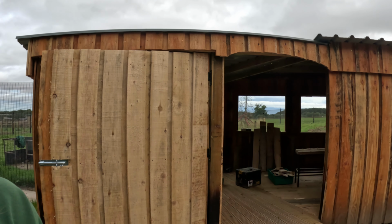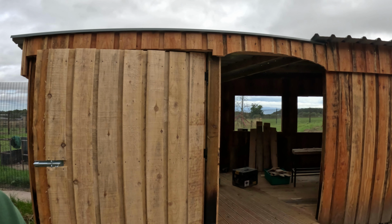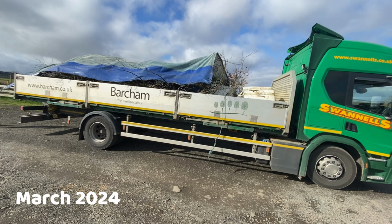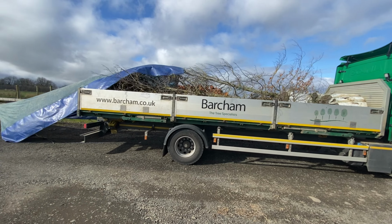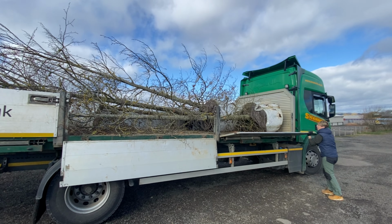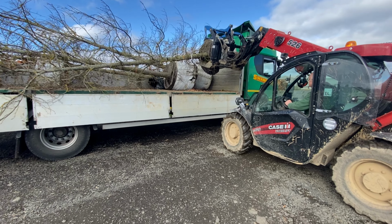Today I'm going to show you a brand new project that we haven't announced or shown anybody yet. So let's head inside. Now, before we go diving into our shiny brand new exhibit, we're going to start back at the beginning, back in March when this project officially started. And that's when we had 5 giant trees delivered. And that was quite a task, getting them unloaded and put in the ground.